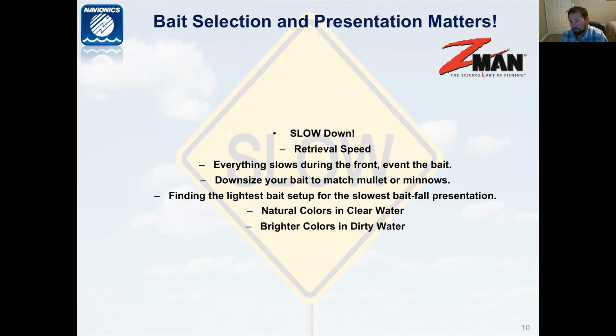And it just creates a great setup for targeting these fish during these fronts. Again, it's just a great slow bait fall presentation. I know guys that have nothing to do with Z-Man. They don't use it a lot, but when it comes to a slow presentation, they use it. It's a great bait for that.